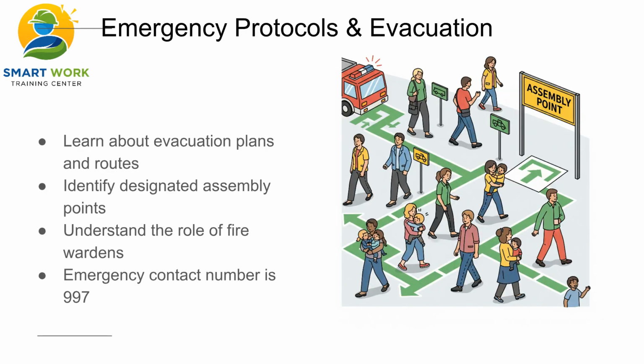In the event of a fire, immediate, calm, and organized action is critical to ensure everyone's safety. Evacuation plans and routes. Familiarize yourself thoroughly with your workplace's fire evacuation plans, primary and secondary escape routes, and emergency exits. These must be clearly marked, well-lit, and kept unobstructed at all times.